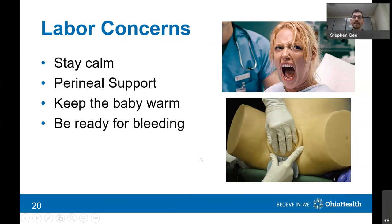Then the biggest thing I recommend is keeping the baby warm, no matter the gestational age. One of our neonatal providers will tell you, if you have nothing else, put the baby in a plastic bag, obviously not including their head, but put their body in something warm that's going to retain heat, especially your preemie babies. That's the most important thing for them, is keeping the baby warm, and then being ready for bleeding.